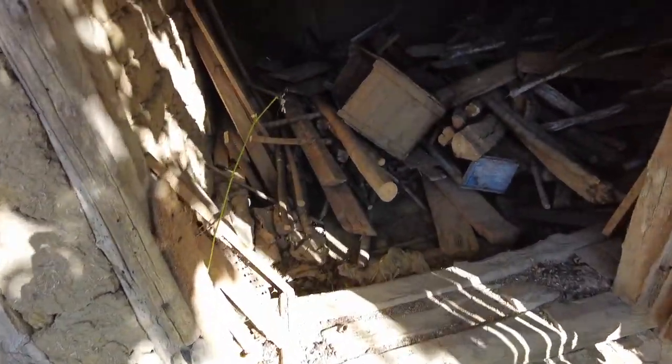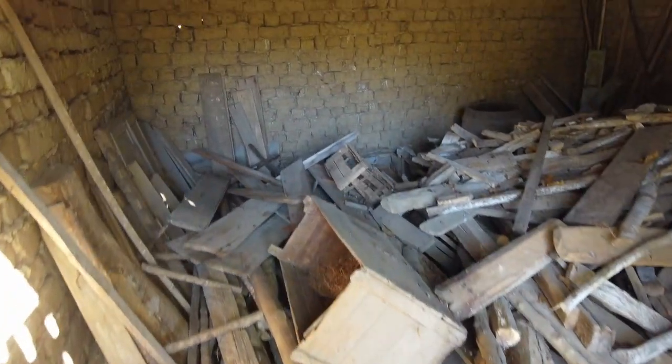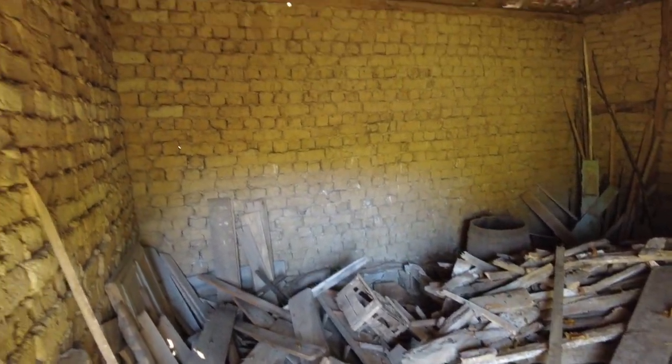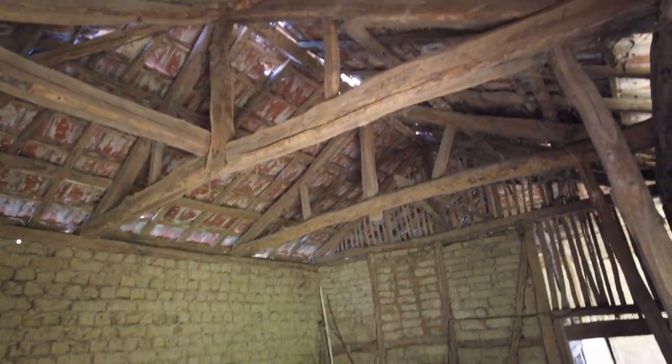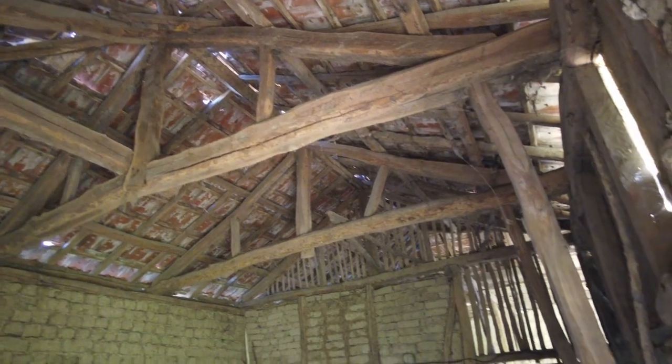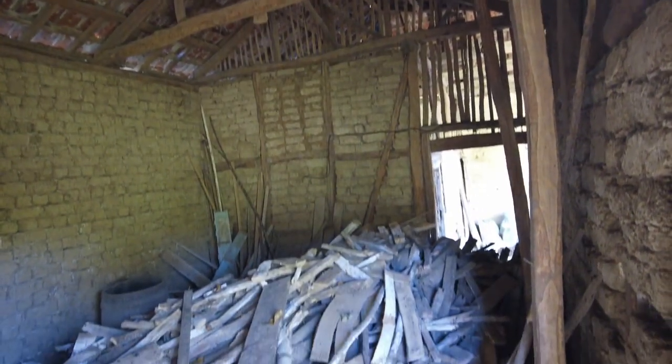Okay, that's my makeshift lock. Yeah, the light is a little bit better from this direction, but absolutely huge space. Structure is just fab. Absolutely adore this room. Would have made a great bedroom.